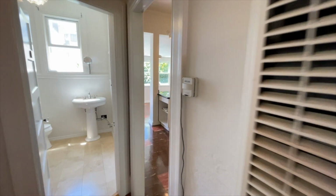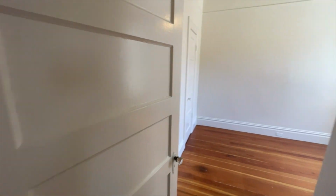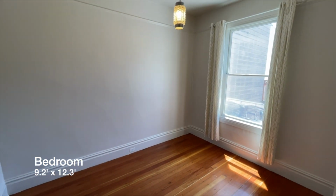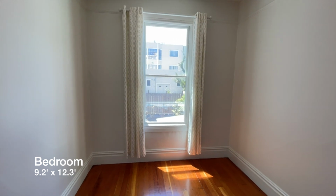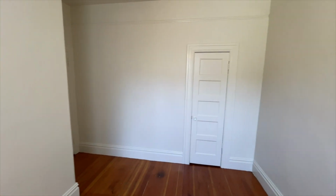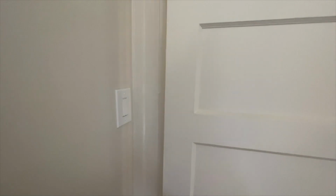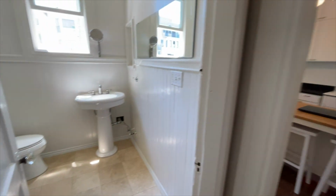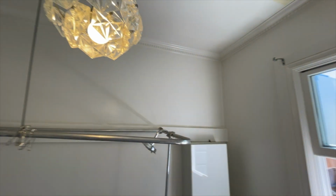Okay. This is the central heater with the thermostat. Works really well. And then we have the back bedroom. Again, high ceiling, softwood floors. All right, let's take a look at the bath. Very cool retro style, clawfoot tub, beautiful pedestal sink. It has a shower over tub.